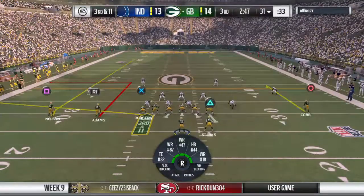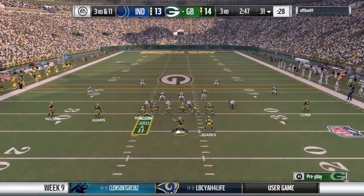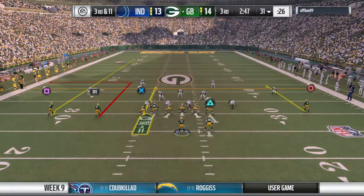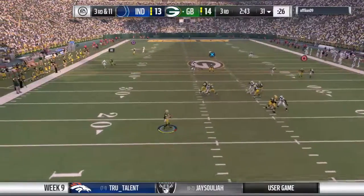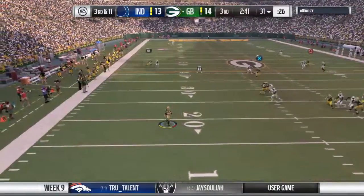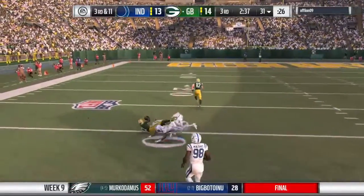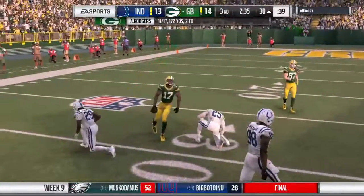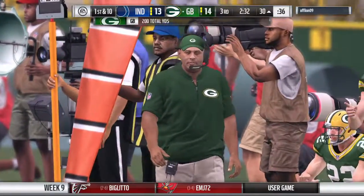319! 319! From the gun on 3rd down, Rodgers. Now he'll let it go deep over the middle. Oh, this is taken in. It's complete. And he eventually goes down, but not before reaching the 30-yard line.